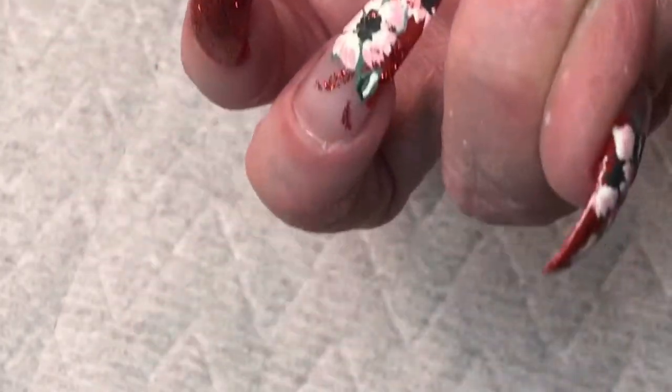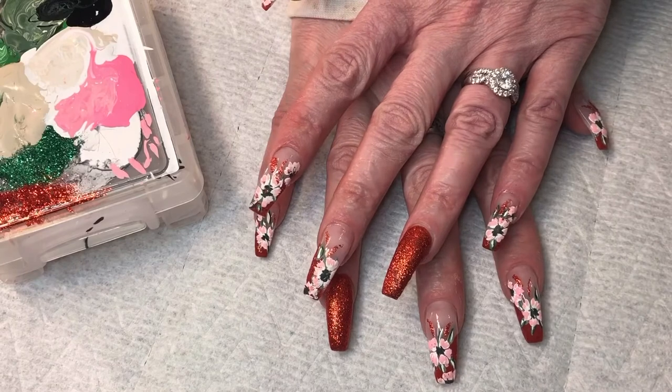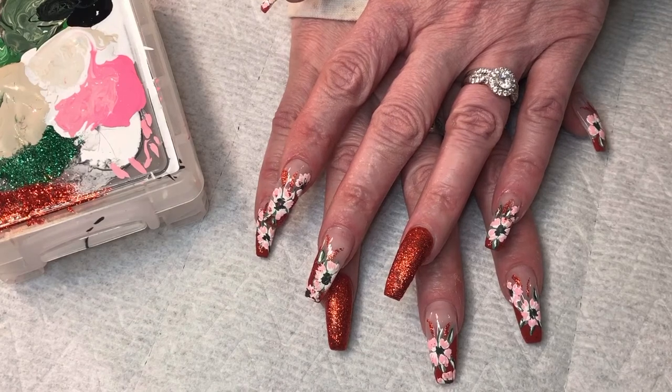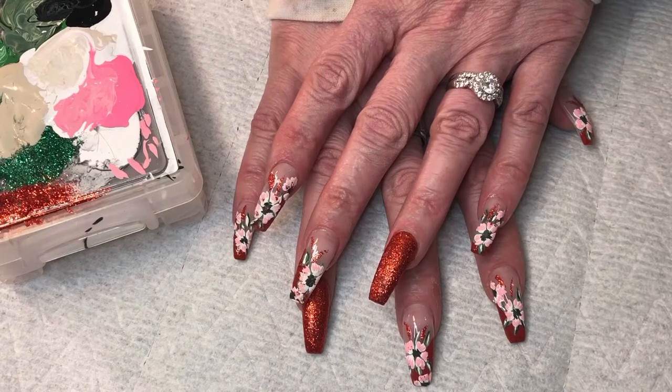Isn't that pretty? So now I do know that I'm going to do this one definitely with the shine coat because we got all this glitter going on. And I do believe I won't be adding any rhinestones since I did the dark. I might, but I'm not sure yet. And I might even go with the orange in the centers. So let me decide what I'm going to do here and I will return.